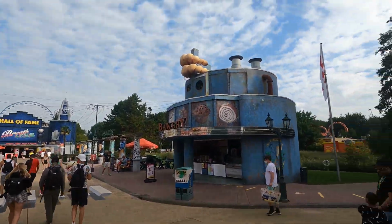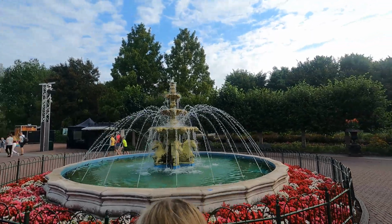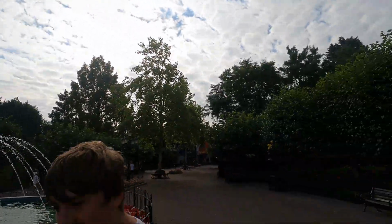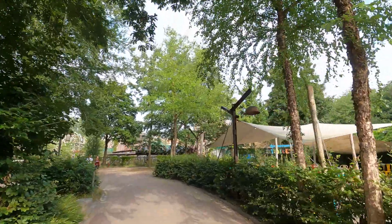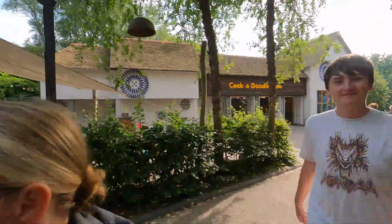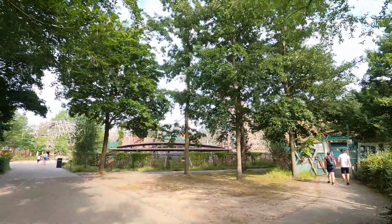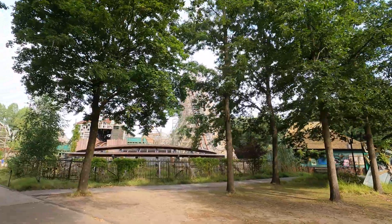It looks better than Walibi Belgium already. Let's go find the Untamed. Oh, here's our first look at it. The Untamed. Our first RMC coaster. Excited? Yeah. Oh my god, look at it. That looks awesome. Wow. Extra style.